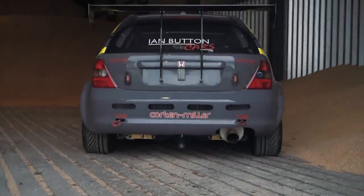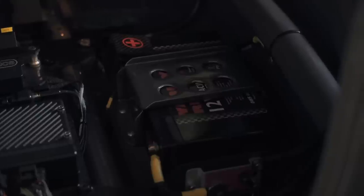So we've got a Civic over here. Is this what you race? EP3, yep. Type R? Yeah, the guys built that. That was a road car. They built it from scratch at Quarter Miller. Beautiful car, fast car. We've had some bloody good results with it.